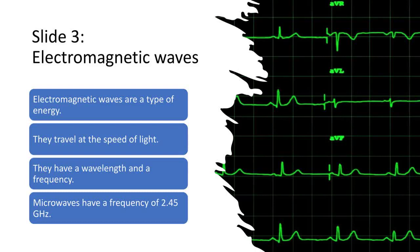Electromagnetic waves are a type of energy that travels at the speed of light. They have a unique characteristic of having both a wavelength and a frequency, which determines their properties. The wavelength determines the distance between the peaks of the wave, while the frequency determines how many peaks pass a given point in a given time. The microwave oven uses microwaves, which have a frequency of 2.45 GHz, to cook food.